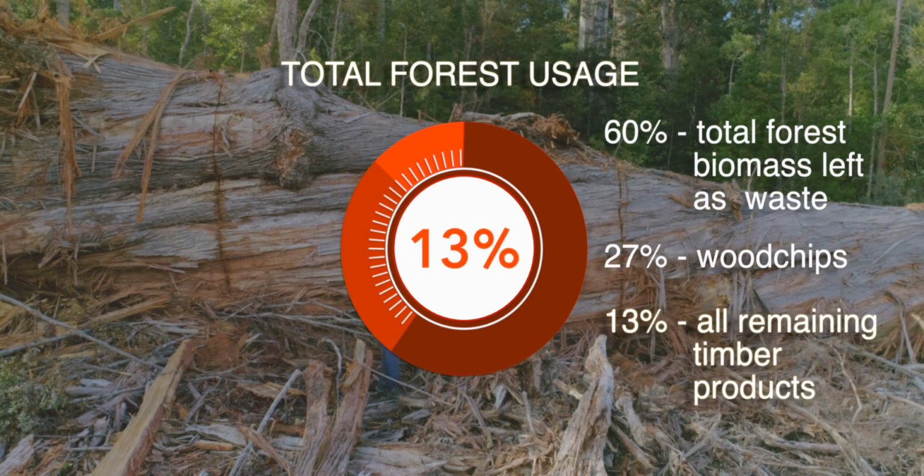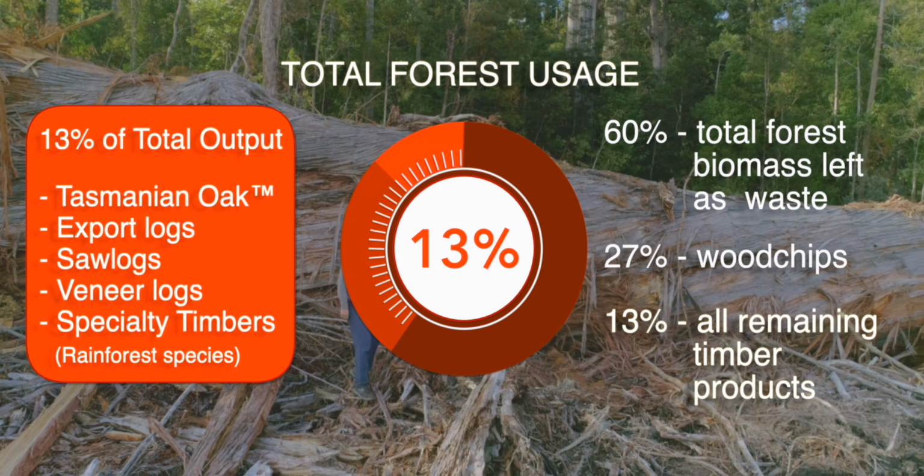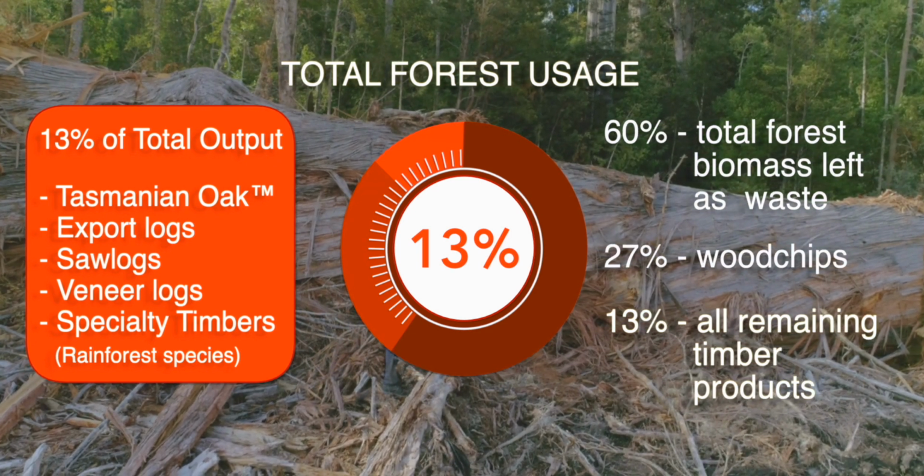Then and only then do we start to see timber products of any value whatsoever being produced from this expensive, heavily government subsidised ecological destruction. It's no wonder at all that Sustainable Timber Tasmania loses tens of millions of dollars a year of taxpayer money when you see figures like this.